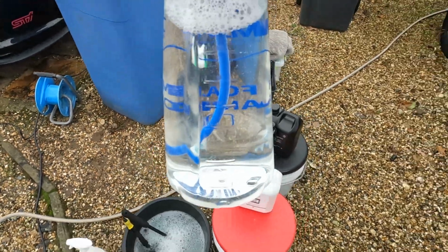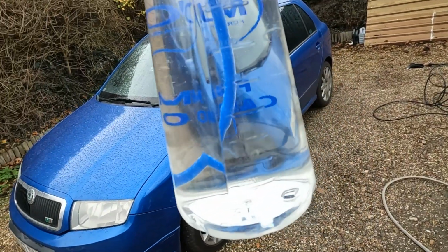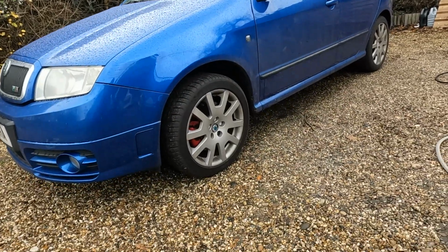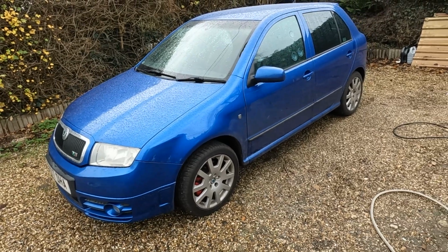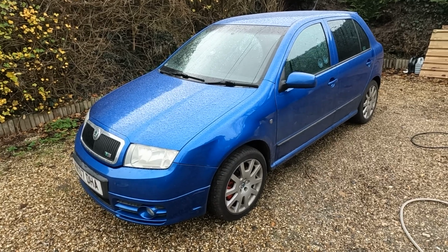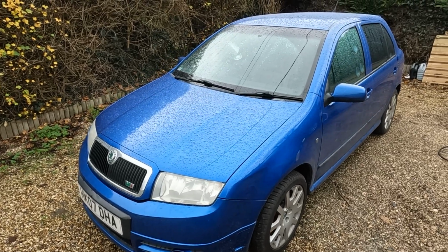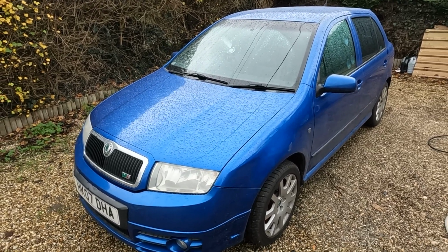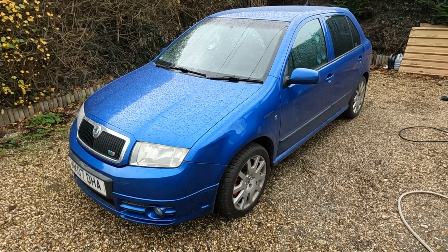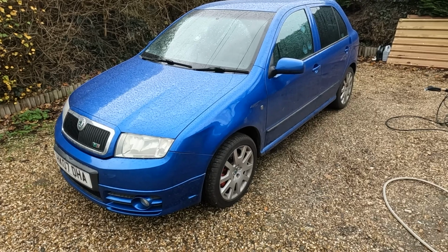and in here, mixed up exactly as per the instructions, we have 200 ml of snow foam, 800 ml of water, so that's made up to exactly a litre. I thought to myself I'll put half the desired amount in because the MJJC generally tends to get the best out of whatever product you put in it, but for the sake of this, it says 100 ml per 500 ml of water, so I thought I'll go exactly by the book, or as near as damn it, and we'll use that.